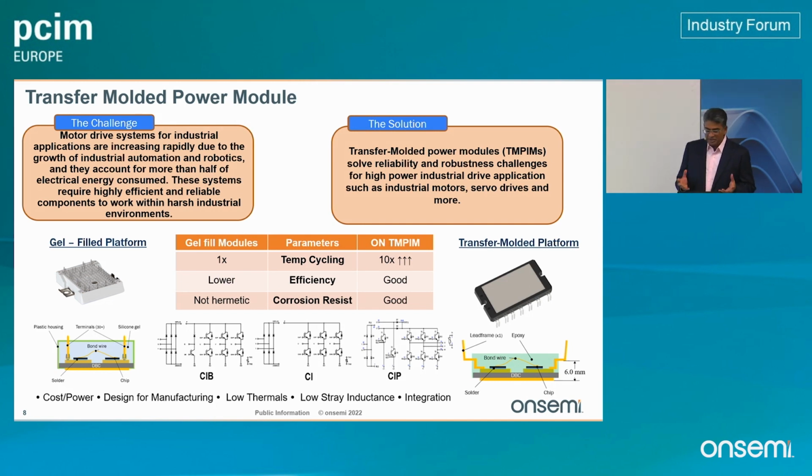So in comparison to some gel-filled platforms that you see out there in the market today, you have much better efficiency. So you have lower collector emitter voltage on the IGBT. You've got the adequate short circuit withstand time, right? Short circuit withstand time is a very important consideration for IGBT design. You have better power and temperature cycling capability, and you've got a higher lifetime and reliability, and it meets IEC safety standards.